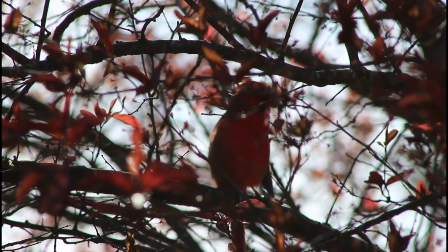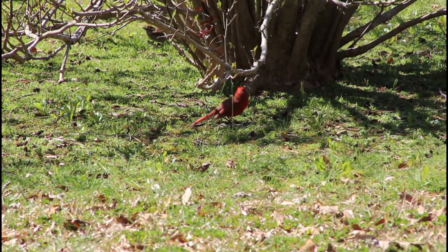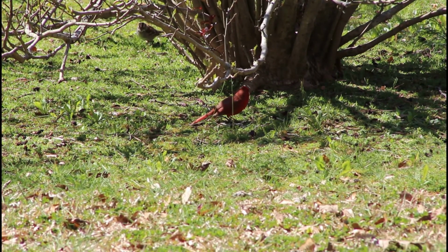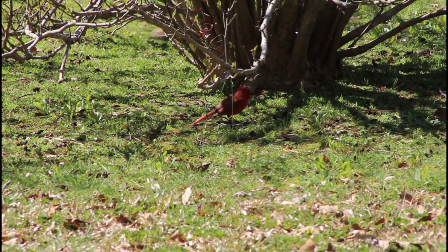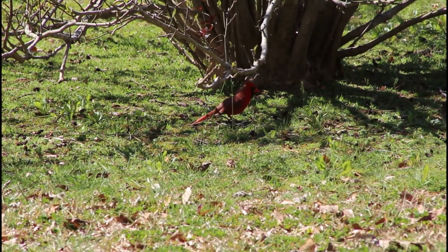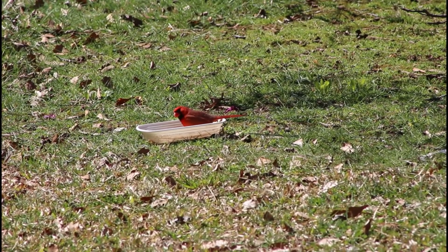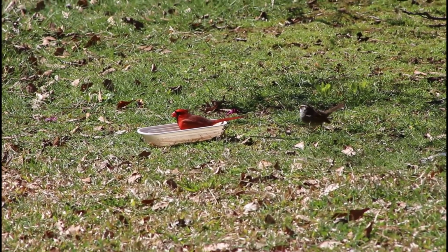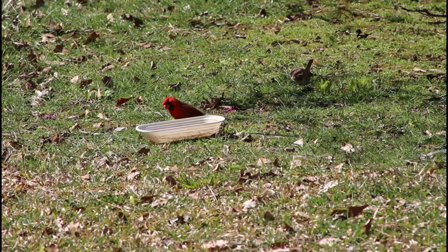Cardinals are small to medium-sized songbirds with a wingspan that can spread just over 12 inches wide. The beaks of these birds are thick and strong and used to crush seeds, which is their main diet. They also eat insects, but as adults, seeds and grain, berries, and other fruits are the main meal for these birds. Putting birdseed out will attract several different birds, and you can always count on cardinals showing up.